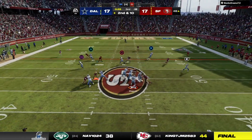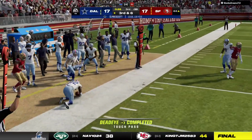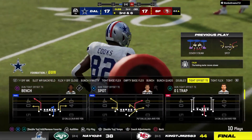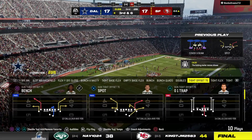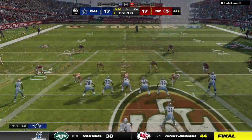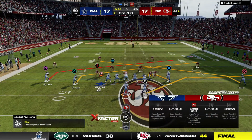From the shotgun, it's Prescott. And that's complete to Cooks. And he'll go down inside the 45 before going out of bounds. It'll go as a gain of 4. And now 3rd down and 6 to go. They are in need of 6 yards here if they hope to move the chains.